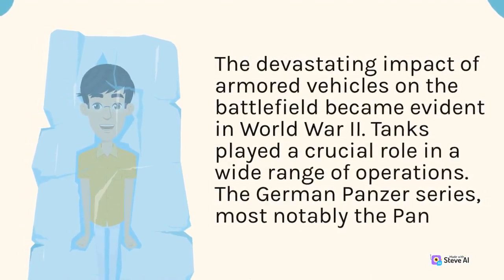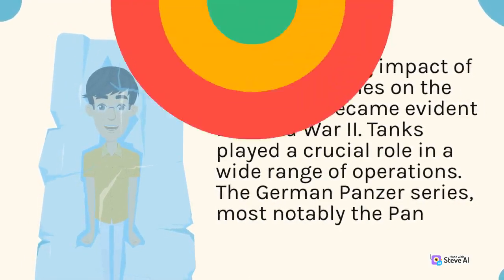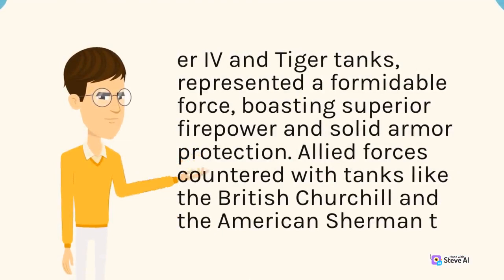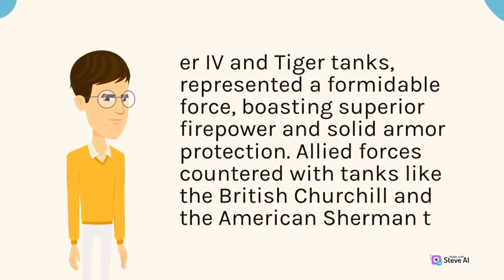The German Panzer series, most notably the Panzer IV and Tiger tanks, represented a formidable force, boasting superior firepower and solid armor protection. Allied forces countered with tanks like the British Churchill and the American Sherman.